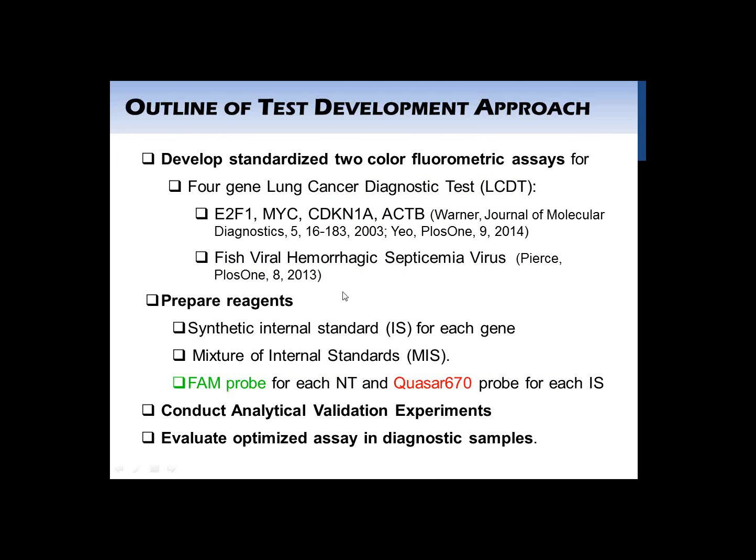So the outline then is we developed a standardized 2-color fluorometric assay, and I'm going to describe 2 different tests, the 4-gene lung cancer diagnostic test, or LCDT, which comprises, in this case, 4 different analytes: the E2F1 and MYC genes, which tend to be upregulated in lung cancer, and the CDKN1A gene, which tends to put the brakes on cell proliferation and tends to be downregulated in lung cancer, and then a beta-actin ACTB gene, which serves as the loading control. This test was developed in our lab as many as 10 years ago, described in this article by Warner et al., and then converted to the 2-color fluorometric approach in 2014 in this PLOS One article by Ya et al., which is accessible through PLOS One.